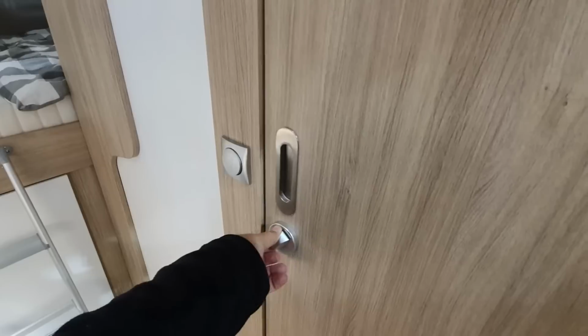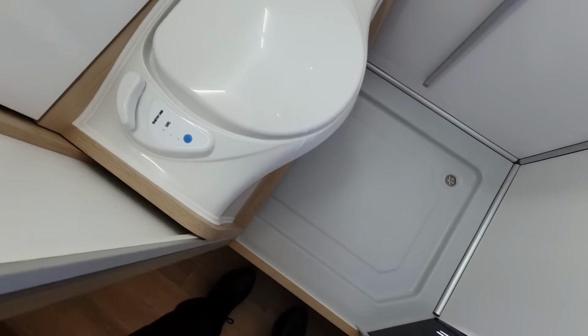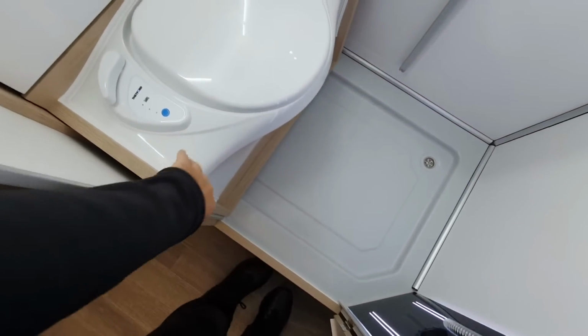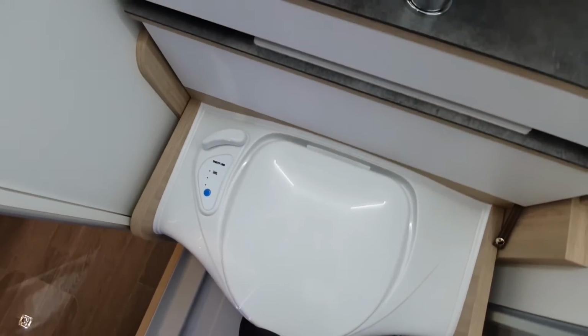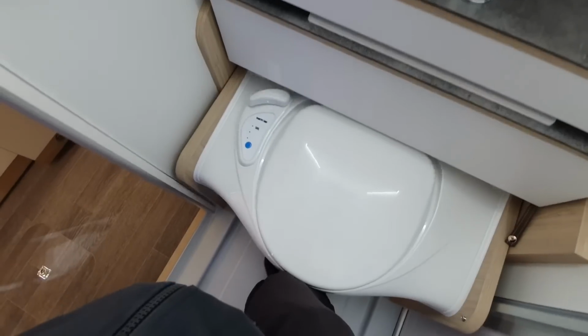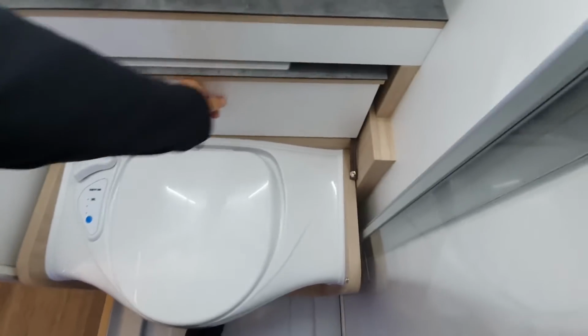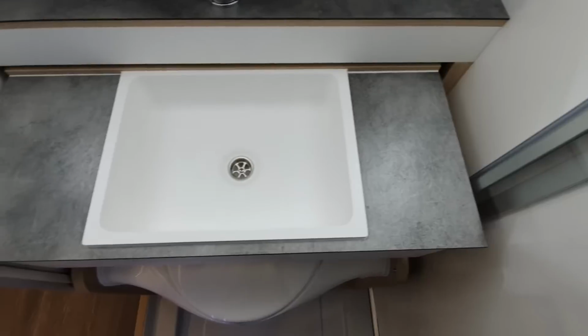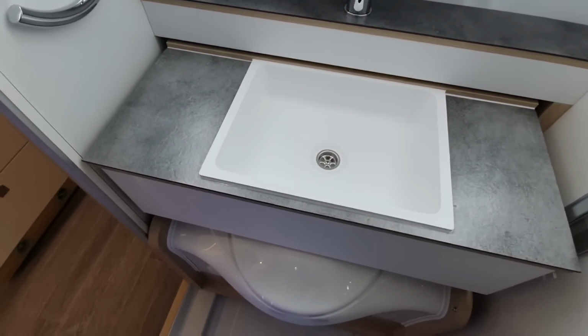Can we get in the toilet? What do you think? Yes, we can. Here, this toilet. The toilet moves backwards and forwards. So if you want the toilet out, it'll come out. Or if you want more space in here, this will go back. Like that, you see it goes back. Or if you want to wash your hands, you can pull this out like this. So you can do that. Well, that's great.